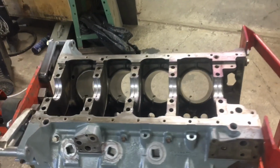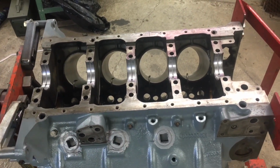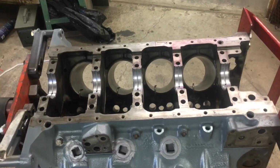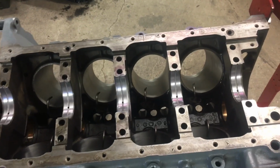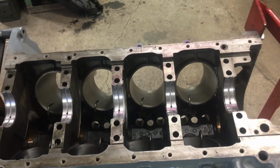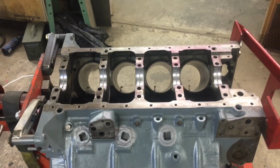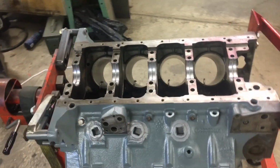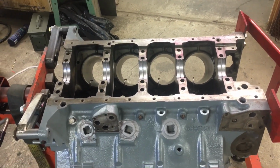We're about ready to start setting the crank in and double checking bearing clearances. I don't really expect anything, because this was a running motor. We're reusing main bearings. They were so nice in this thing. Somebody had been into it before. Pistons had been replaced, and everything looked really good. It was just dirty and had been sitting for a long time.